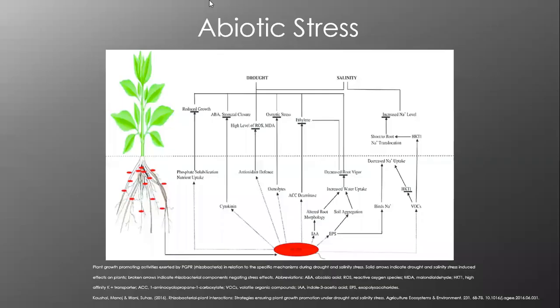So a little bit about, I get the questions all the time, Steve, how does this function? How does this work within that soil environment? Well, there's a lot going on behind the scenes that we don't really think about, but these microbes, the PGPR that we've been talking about, provide a wide variety of benefits for the plant when they have either drought or salinity stress. And some of these are pretty incredible.